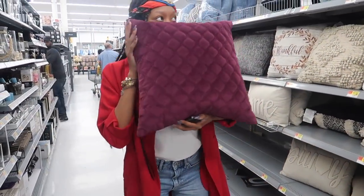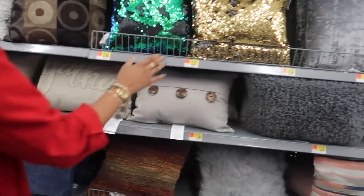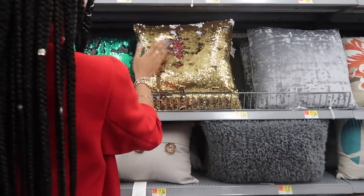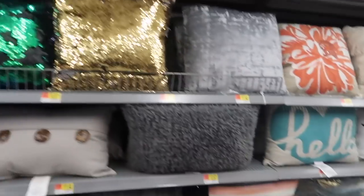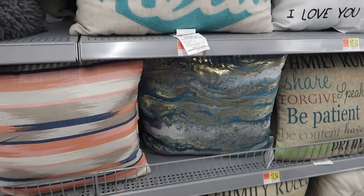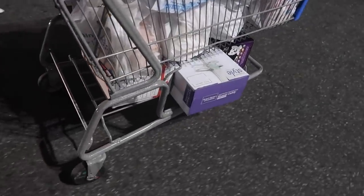Tyra is finding colors for her new bedroom. I want to go, but I don't think I want this. No. But that gold and blue is pretty. The cart is full. Okay.